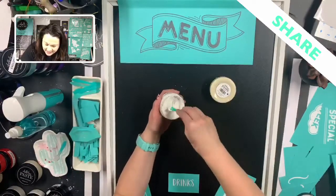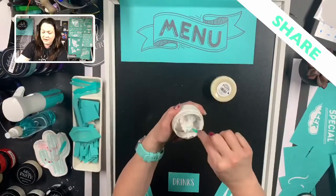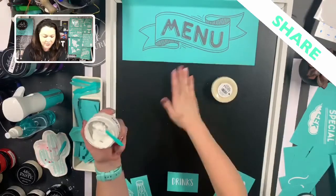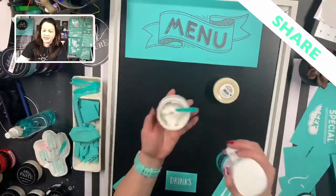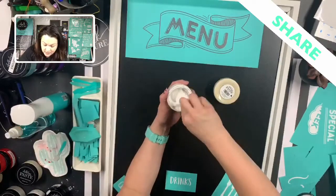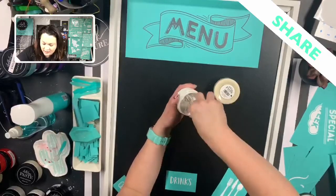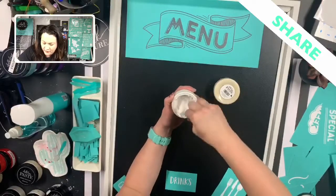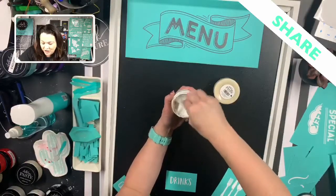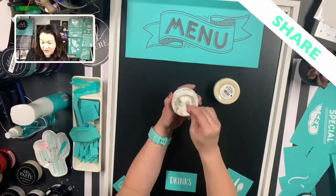This will look like a classic chalkboard. And you see my bright white is kind of thick. It's not that consistency that we want, like sour cream or yogurt. I'm gonna take a little bit of distilled water and squirt a little in there so that I can stir it up, because we want that consistency of sour cream or Greek yogurt. We want it to glide over our transfer. Now, if it's too thick, it's gonna get kind of stuck in those screens.